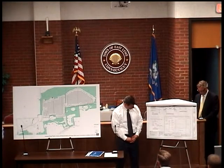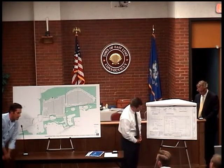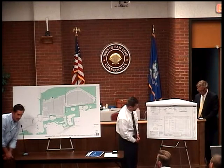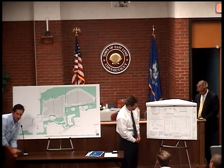And how high is the fence? The stockade fence is, I believe, a 2 or 3 rail stockade fence, so I don't believe it's any higher than 4 or 5 feet. The chain link fence that we have surrounding the property will be a 6-foot chain link fence.